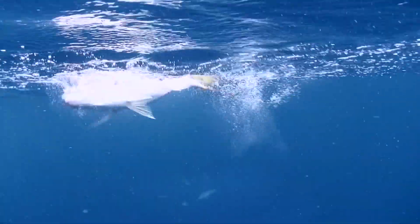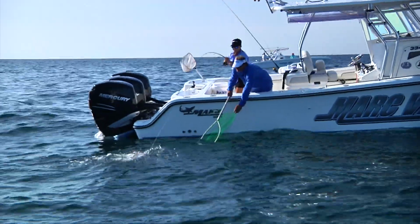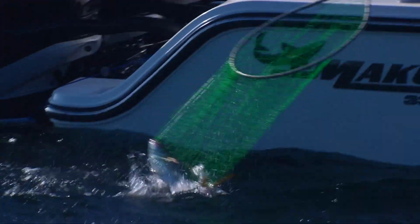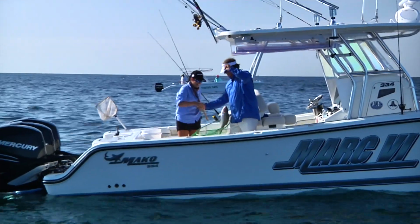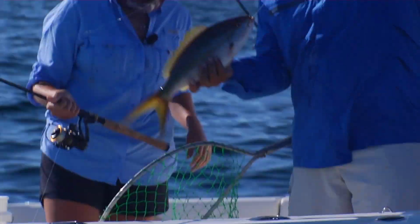Nice tail. Nice and easy, nice and easy. Nice tail. Oh. All right, George, that's what we came here for, right? Well, girl. Nice tail. And you changed it up.